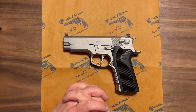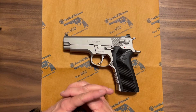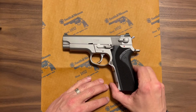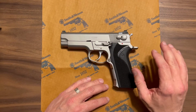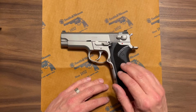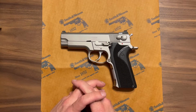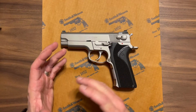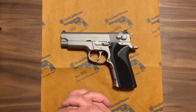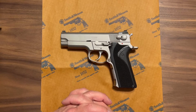And as I alluded to in the intro video, this is a very, very interesting firearm, really for a number of reasons, and we'll get into the firearm itself. But you really have to take a step backwards and, I think, understand some time frames and some cartridge development and some ballistics requirements that surround this particular cartridge.